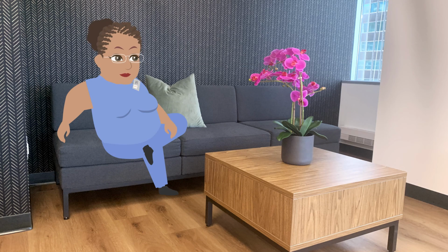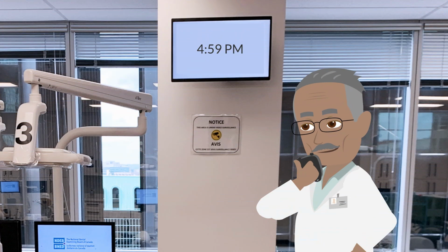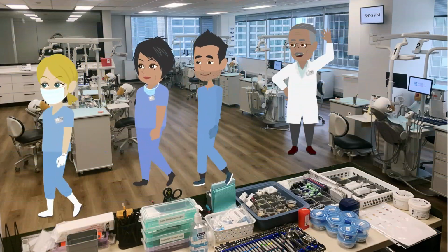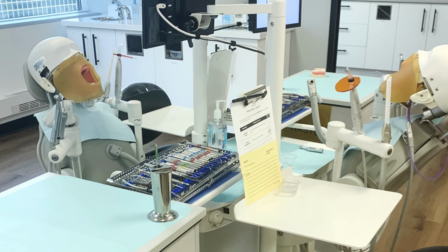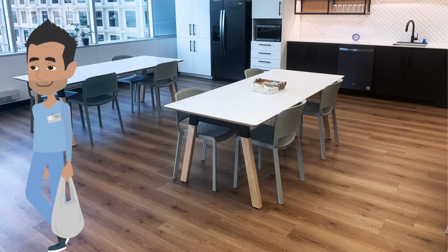There is a mandatory 30-minute break on the day of the clinical skills component. You can use this time in the candidate lounge to eat the lunch or snacks you've brought with you. At the end of the day, an invigilator will announce when the time is up. When your exam time is over, you must stop working and follow the instructions provided by the invigilators. You will exit the clinic with your loupes, batteries, and personal items, leaving the typodont and other materials behind. You will need to collect your belongings from the candidate lounge and locker room as you leave the simulation clinic.